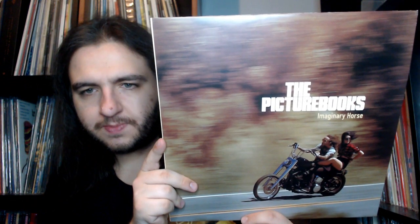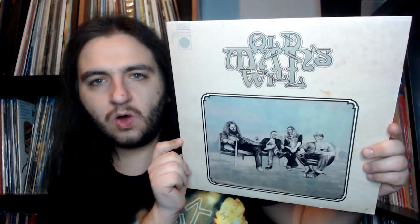So when I saw that they were on the label, I was like, okay, it's definitely got to be up my alley, since they specialize in that hard rock, early proto-metal, doom metal, stoner, whatever you want to call it. There's so many subgenres I could branch out with that. So we have the Picture Books, Imaginary Horse. This one is Shooting Guns, Brotherhood of the Ram. And then Old Man's Will. So, very excited to sink my teeth into these records.